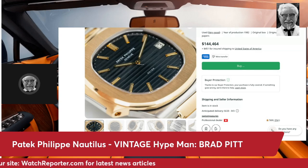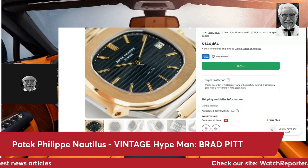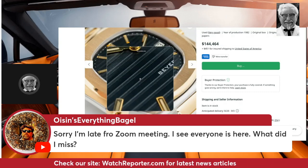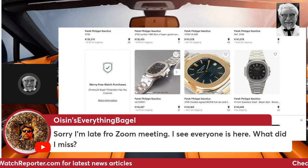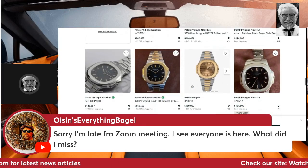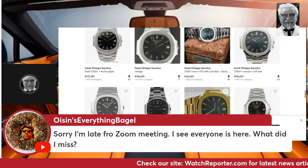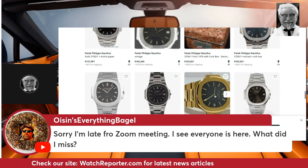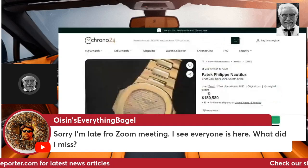I have nothing against it. Oishin, what do you think of this look? Would you go for two-tone or the solid gold? If you go to solid gold, the prices do start to pick up. What people really want is, for whatever reason, they really like that steel watch, which I think is trash.